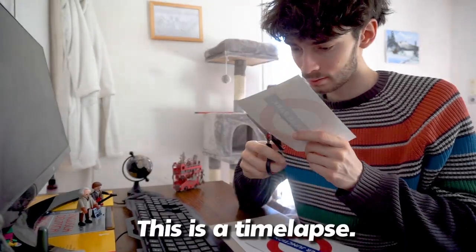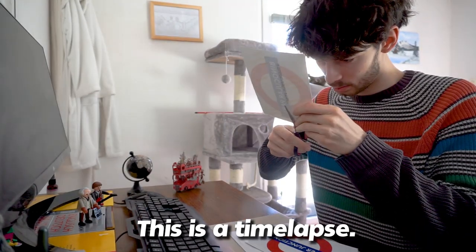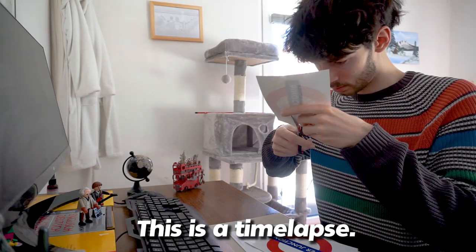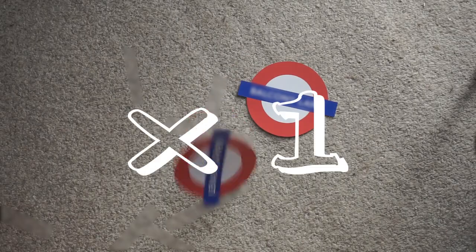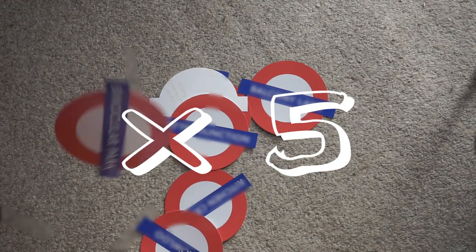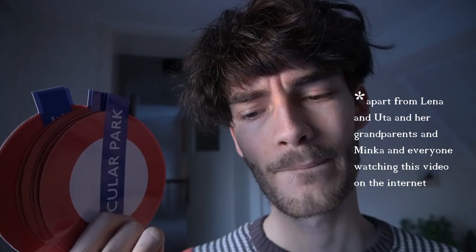Now this is a time lapse at 10 times normal speed of me cutting out a sign. But it looks like normal speed because I am so absolutely slow with it. And that was just one. That took way too long to cut out. So here we go. Now we just have to hang them on the wall. I'm pretty sure it's gonna look really nice. Just a bit sad that nobody's gonna be able to see them.